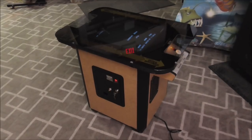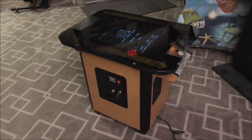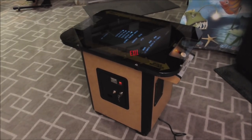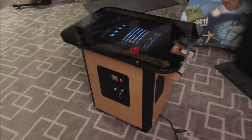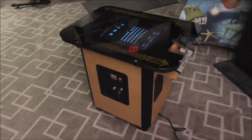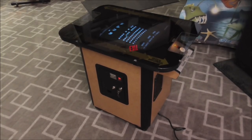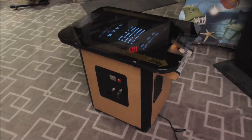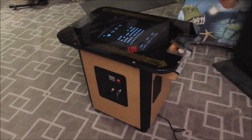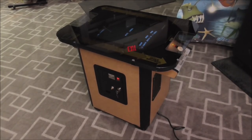So, they came out in 78. Taito designed them in Japan, licensed it to Midway for the United States. Midway made the upright cabinets first, and then they made these super cool cocktail cabinets. They sold a ton of the uprights. I don't know how many of the cocktails they sold, but this thing was like the coolest thing of all time whenever this came out.